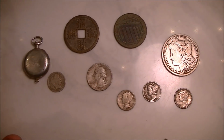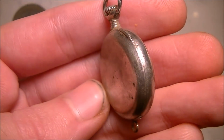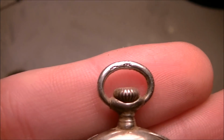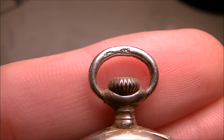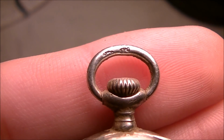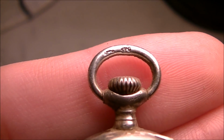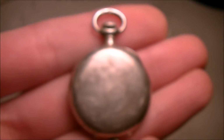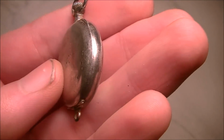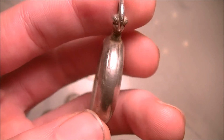And then for the other place, that pocket watch I found, I haven't decided if I want to try to break it open yet, but it does have a marking on the top of the loop there. I'm not sure how well you can see it, but I think it says SFG or maybe SPG. You can see it on the top of the loop there, and it looks like there might be a mark to the left of that too. But I haven't decided if I want to bust it open to see what markings are on the inside of it.